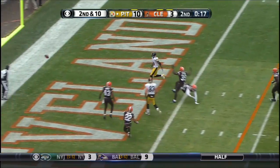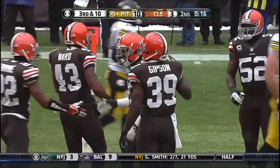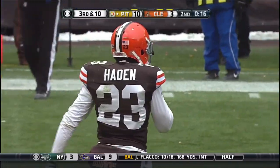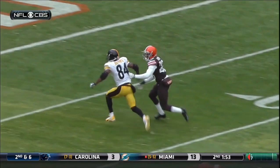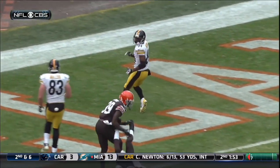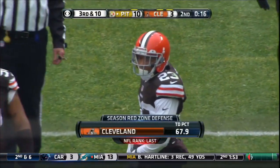Roethlisberger, ricocheted, incomplete. It may have been Haden. He was leaping in front of the pass intended for Antonio Brown. This is a great play by Joe Haden. Watching nice in underneath. He understands it down and around the goal line. Look at that play. You have to get between the quarterback and the receiver. He allowed himself to slip underneath at great position.